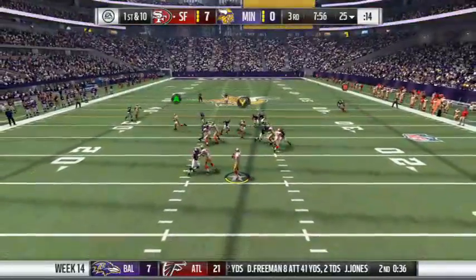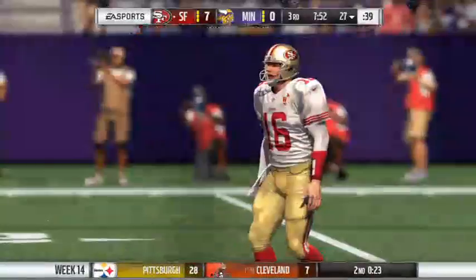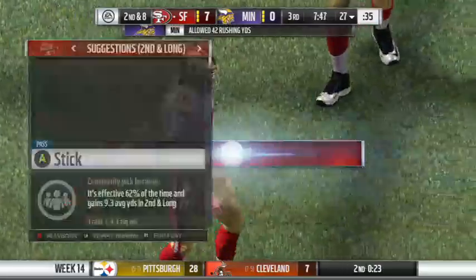They'll try and start this drive in the air. Man open right side. It's Rodgers. Give him a couple on the catch. It's 2nd and 8. And these numbers, not what he wants to see, that's for sure.